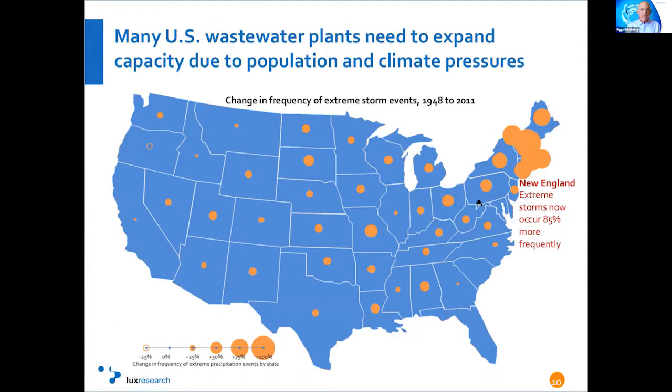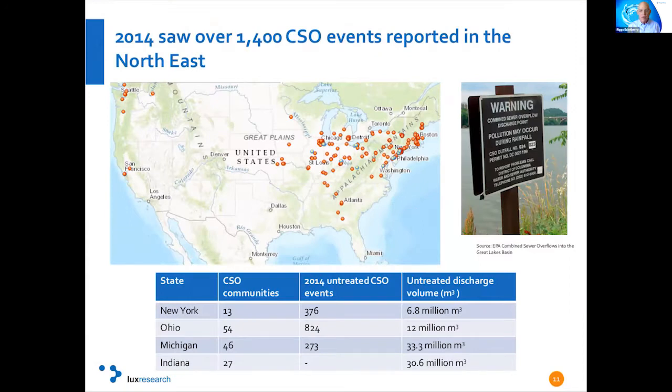Need to expand capacity, extreme storms, climate pressure, more population. We hear the stories all the time. CSOs, which are combined sewer overflows. That's when literally the sewage just gets overloaded and falls into the ocean. And beautiful places like San Francisco get damaged terribly.